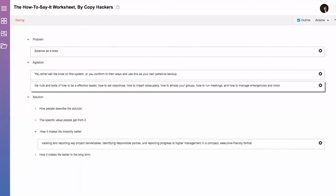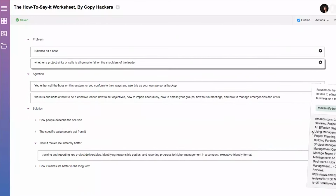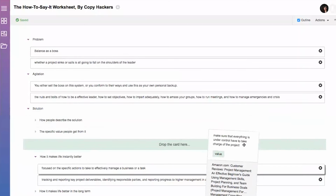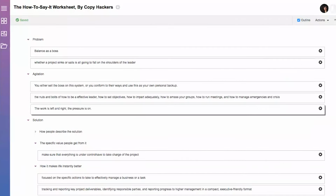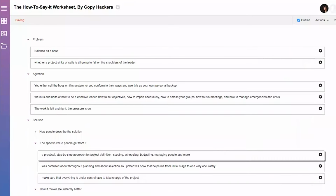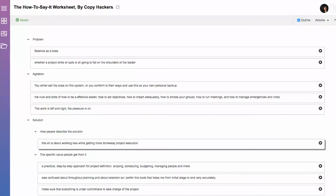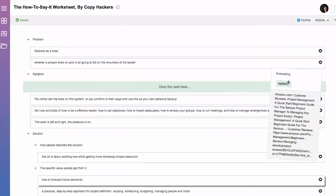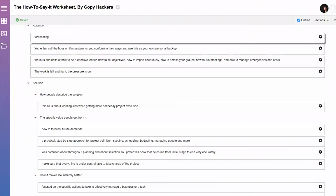Agitation some more. Problem, makes life better. Value. Agitation. Value. Value. Solution. Value. Lots of value here, you can see. And then agitation. And then we've got this whole other column as well around long-term.